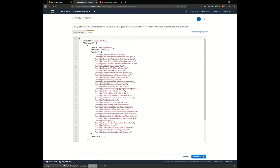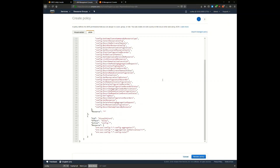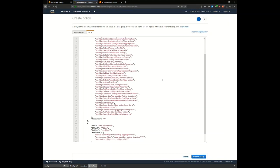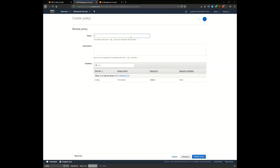Again, I enjoy taking a look at the JSON or YAML output just to make sure that it's doing what we've specified for it to do. And we could see what it's entitled to from a Config perspective and the resources that it's restricted to. And what we're going to do is attach that trust policy to an actual role itself.